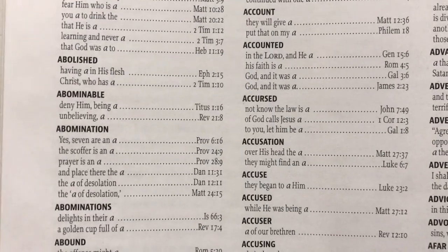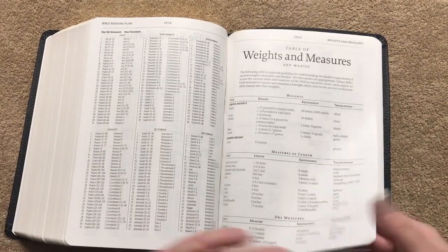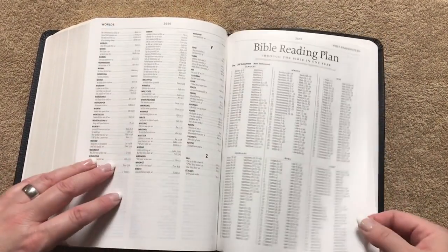So we're going to get into our Concordance. So nice print on there with the words done in bold. 3-column layout. There is 60 pages on the Concordance. When we get to the back here, we're going to have the table of weights and measures, and it does have a read through the Bible in 1 year plan.